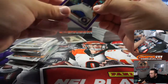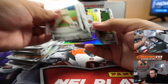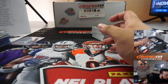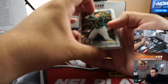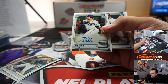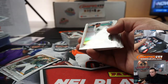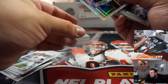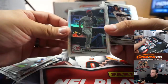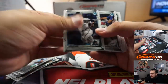Forrest Whitley. All right, two left, guys. Holsizer. The Rays. And Arcides Aquino, that's a short print. Very nice. Little image variation. Cincinnati Reds having a good break, Charles.